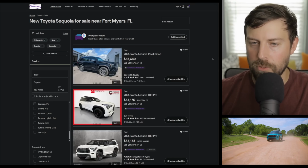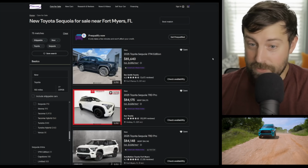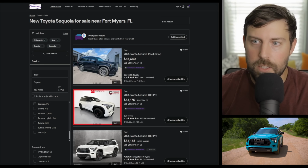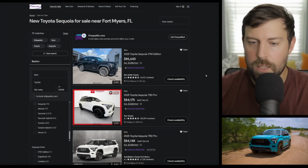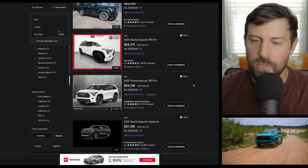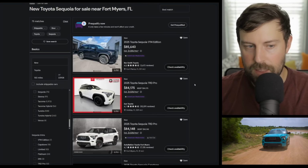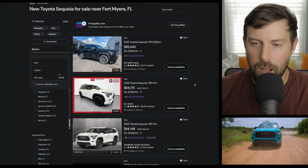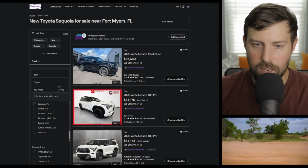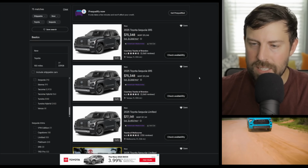Who is the Sequoia for? It's for Toyota diehards that want to have a hybrid because that's your only option here. All right. It's very compromised space-wise, and it's so expensive. If you could find them for around $60K, then it would be a solid buy, but they're just too expensive to recommend.